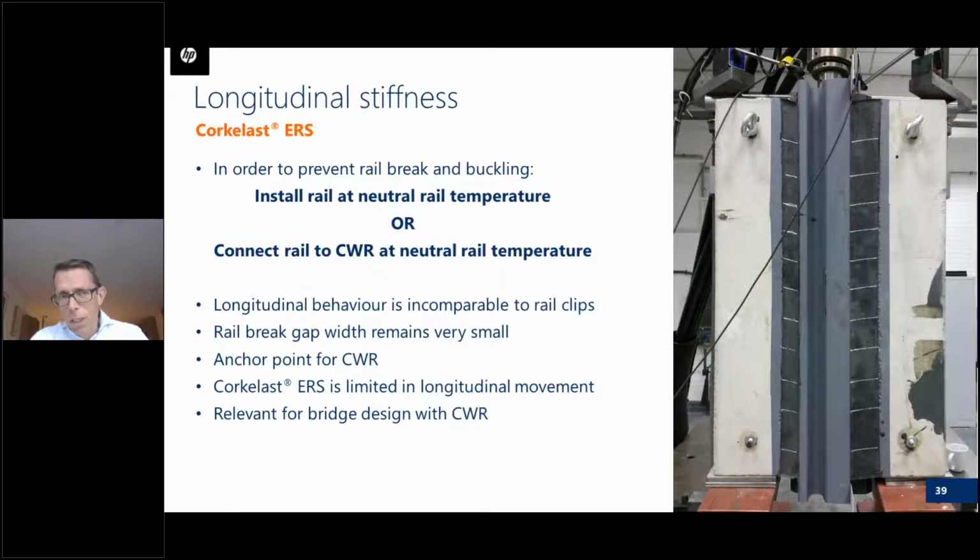The vertical stiffness is important to prevent impacts. The longitudinal stiffness is important since the performance of embedded rail, an adhesive gluing, so to say, of a rail to a solid concrete element, is something really different from the conventional fastening system by means of rail clips.